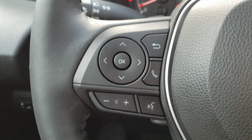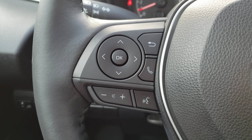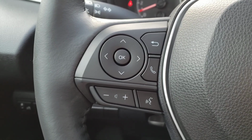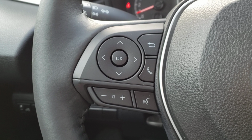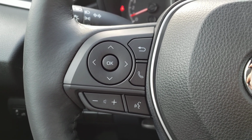And if we take a look at the steering wheel on the left-hand side, this is where you'll find the buttons to navigate the screen on the right-hand side of the gauge cluster, which we'll go over in just a moment. We've also got the button for the Bluetooth hands-free calling as well as the voice recognition button. And we've also got the button for the volume for the audio system.